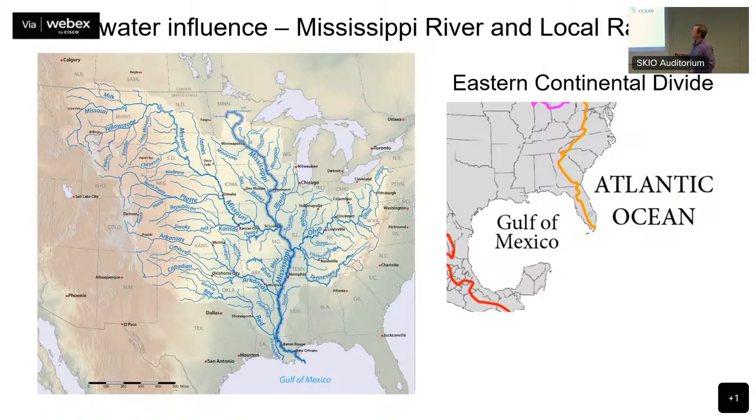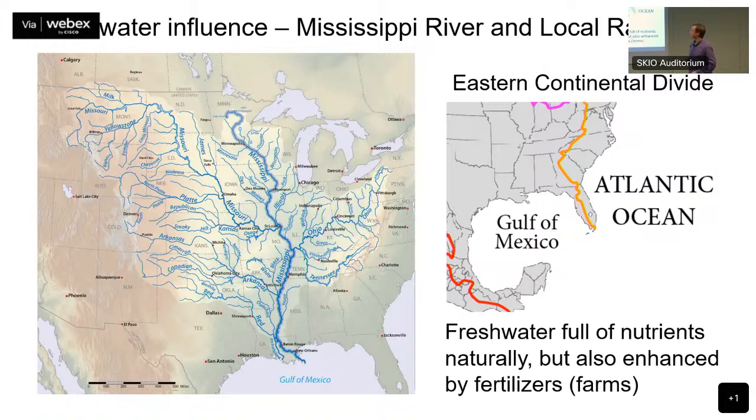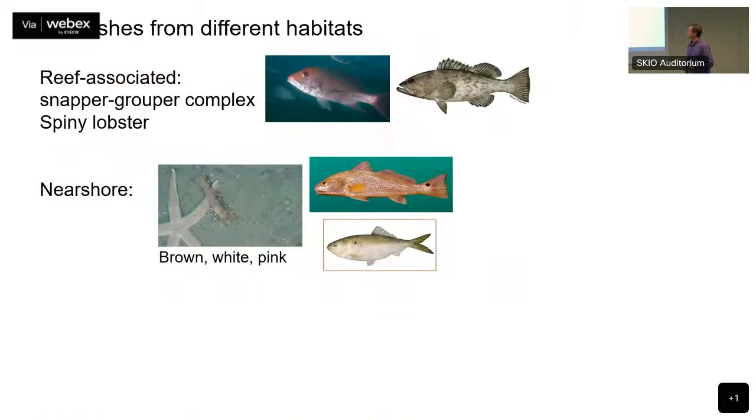And so many of you may know that Mobile, Alabama is one of the rainiest cities in the country. And so all the rain that falls in Alabama and Mississippi, or large parts of Mississippi, ends up in the Gulf as well, and a lot of smaller rivers empty in there. So this fresh water is full of nutrients naturally, but what we do in cities and farms also influences what ends up in that river that's eventually ending up in the Gulf of Mexico.